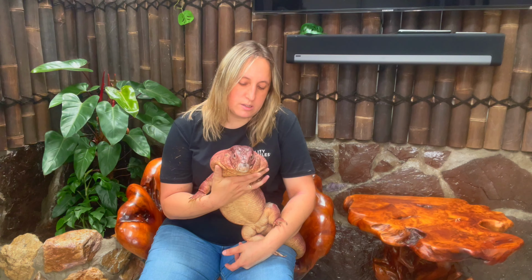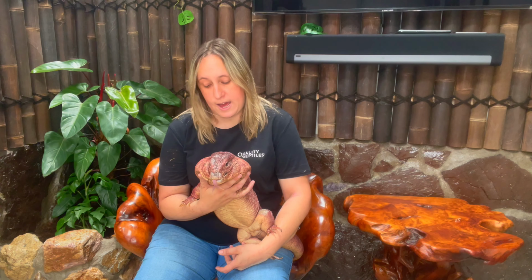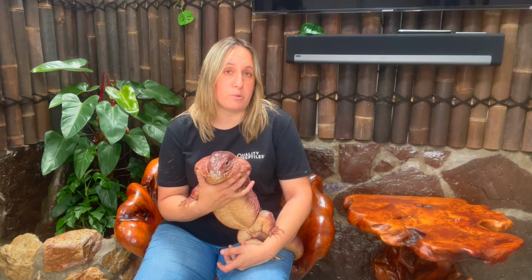So this is Devil, and he is the original purple devil line. I call it purple devil line because he is a red tegu with a very purplish skin, and I selectively breed with this line. It's one of my most popular breeding lines. Almost everyone that wants to buy a tegu from me always wants a purple devil line because they look so nice and they are not extremely expensive.